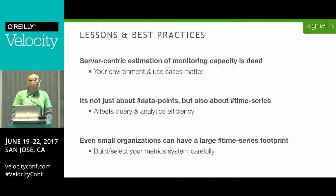So what are some of the things we can do about it? The first thing, I think, is the realization that a server-centric estimation of monitoring capacity, that idea is dead. It really depends on your environment and your use cases, because even a small company or a small team can have a huge footprint in how many time series they are generating, right? And so that's the number one realization.